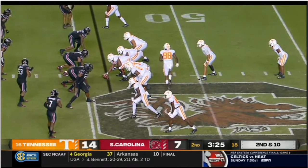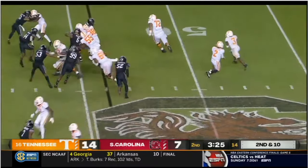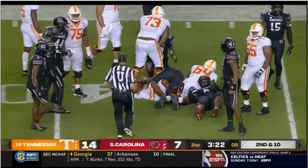Gray in the backfield on a 2nd and 10 in this pistol set. And Eric tries the right side, and he'll get a few up near the 42.